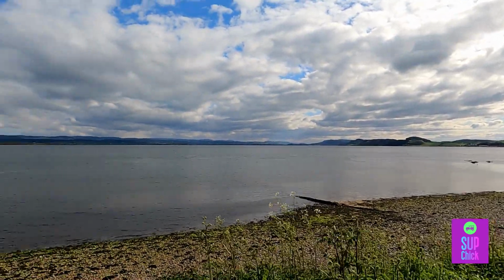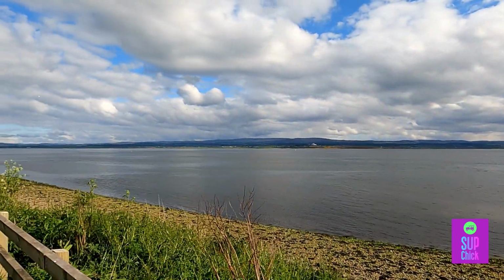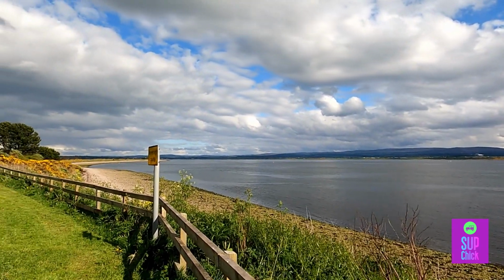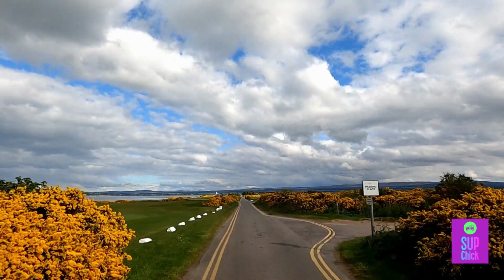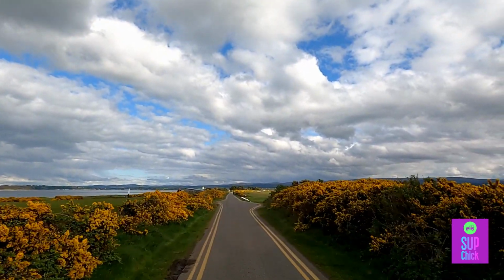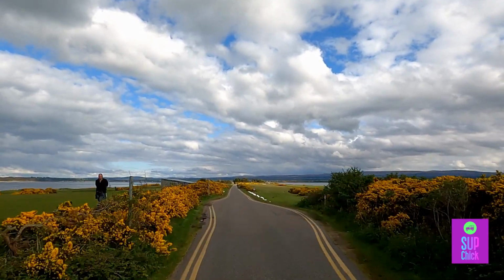Fortrose Bay and Rosemarkie Bay are a couple of nice sandy beaches which are worth checking out. They are divided by a small peninsula of sand, at the end of which is a narrow channel of water, which you'll need to give a wide berth to due to potentially dangerous currents depending on the tide.